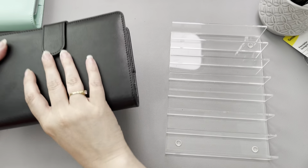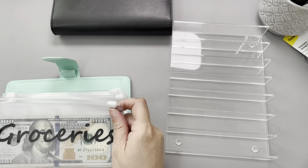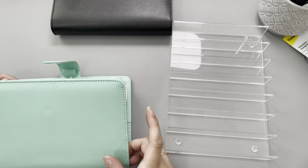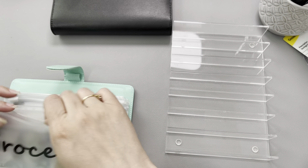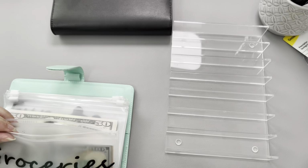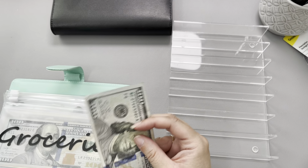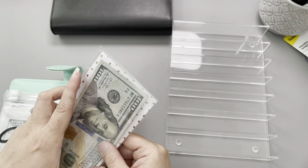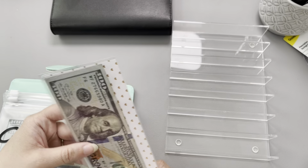I was going to say we were finished, but I forgot to put this week's groceries into our grocery envelope. So I'm just going back into our variable envelope binder, and I'm going to take one of those $100 bills out, which leaves us with $200 in there. And that way I can place that in my wallet for this week's groceries. I usually go on Sundays.